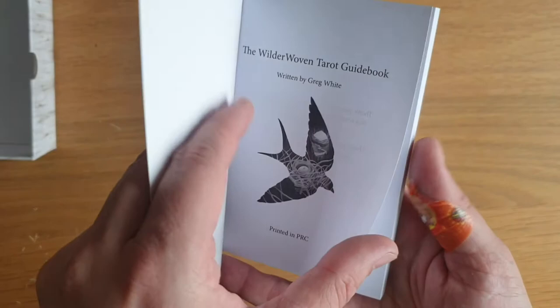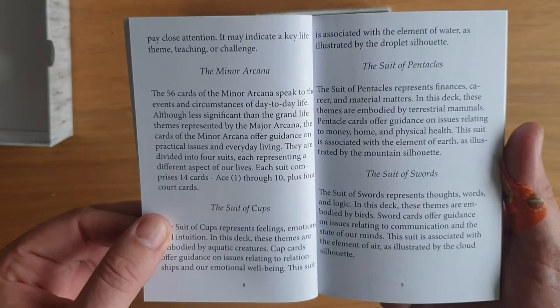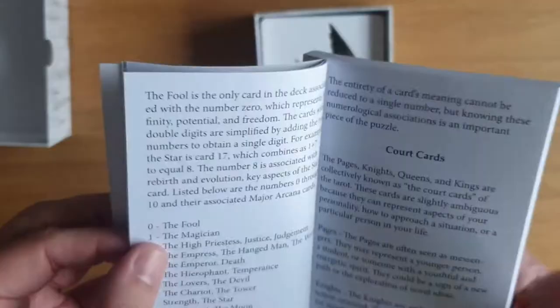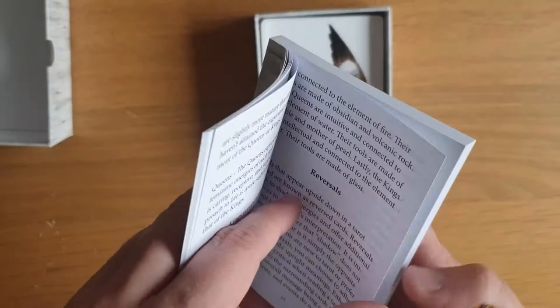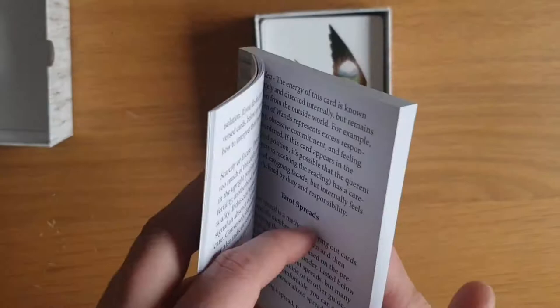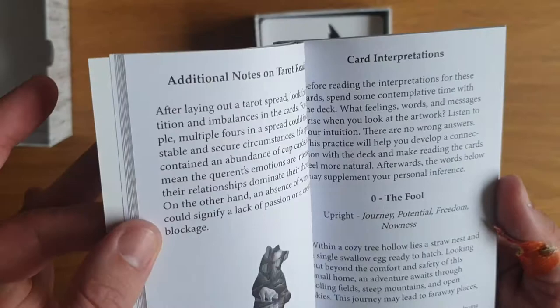And then obviously it's got the thank yous, table of contents, and then it's got introduction, understanding the tarot, major arcana, minor arcana, the suit of cups, swords, pentacles, wands, and then a bit about numerology in tarot, court cards. So it's pages, knights, queens and kings, traditional namings. Reversals, a bit about reversals. Some decks don't always do that. Tarot spreads. So you have the three option spread, overcoming obstacles spread, self-reflection spread, a relationship spread, and then additional notes on tarot reading. And then it goes into the, I love that bear picture.